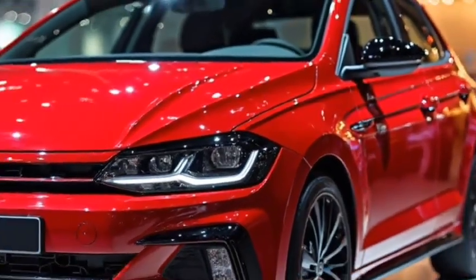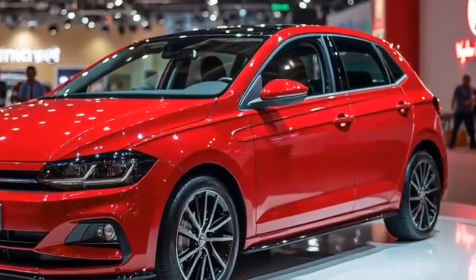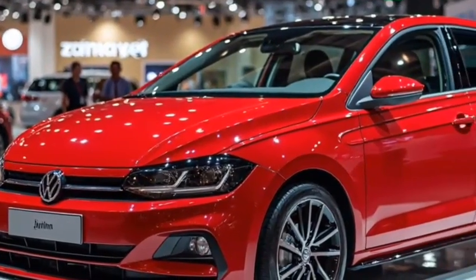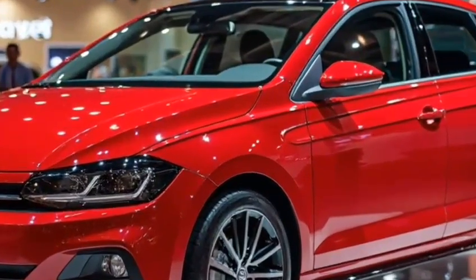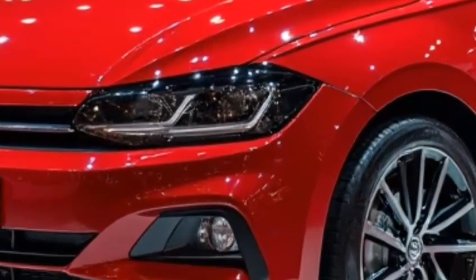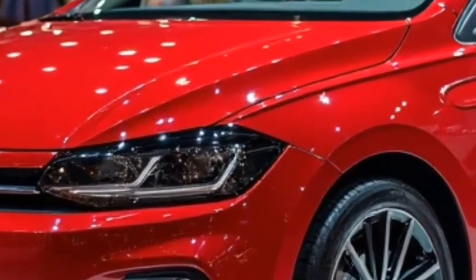Another aspect that makes the new Polo impressive is its value proposition. Volkswagen has managed to offer more features, better quality, and modern technology while maintaining competitive pricing. Whether you're a first-time car buyer, a small family, or someone looking for an efficient second car, the Polo remains a smart choice. Its balance of style, substance, and practicality is what continues to make it a top contender in the compact hatchback segment.